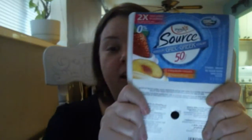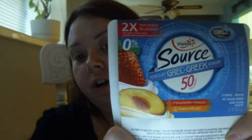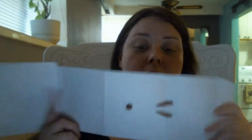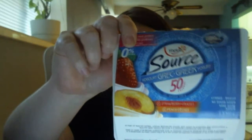Okay, so now what I'm going to talk to you guys about is the yogurt that I eat. This is the only yogurt that I eat. It's the Source Greek yogurt that has 50 calories and 2 times the protein. The reason I only eat this is because for 50 calories, I get 8 grams of protein, only 4 grams of sugar, and only 5 carbs. That is amazing for yogurt. It's the blue label if you're here in Ontario.